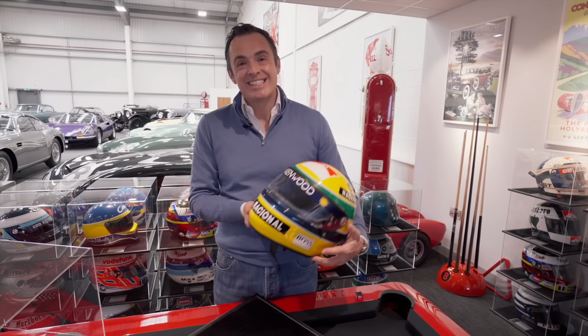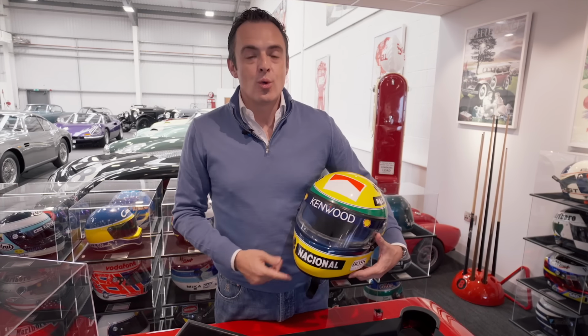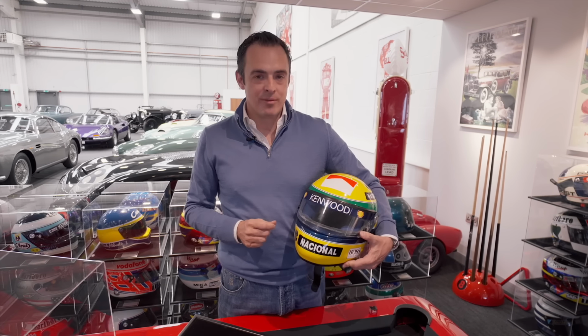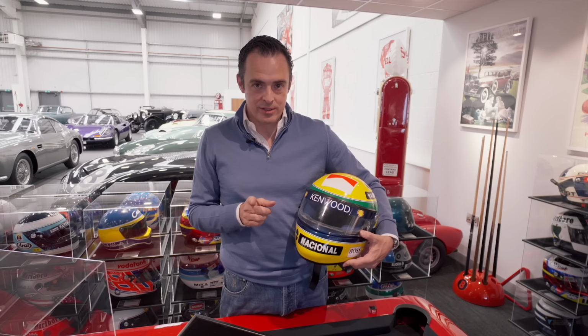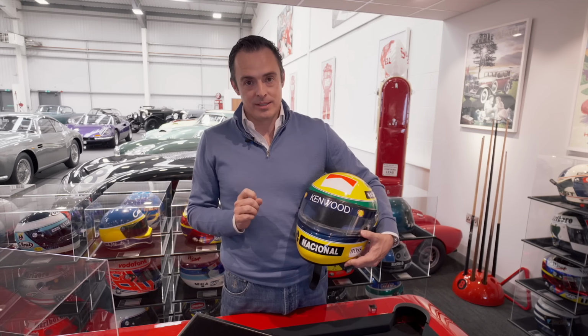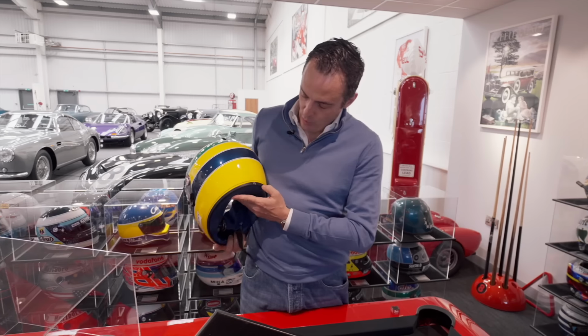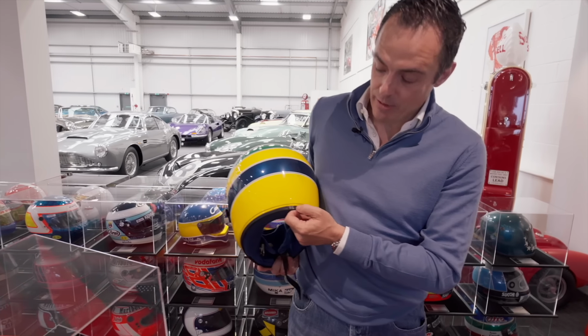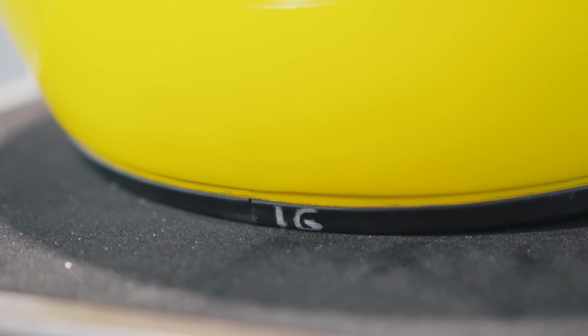A couple of other little telltale facts that I know helmet historians, or helmet dealers, won't like me sharing with you today, but we are here to share the knowledge. We love to share the knowledge. And if you ever come across a Senna helmet and want to know if it's a real Senna helmet, now, all of his helmets were numbered on the back. So you'll see here number 16, they were all numbered.